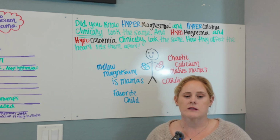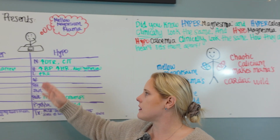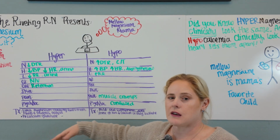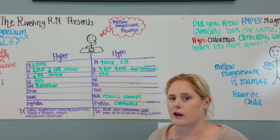High amounts of calcium increase the blood pressure, which is why we give hypermagnesemia patients IV calcium gluconate when the patient's blood pressure starts to tank. We need to increase the blood's concentration of calcium to increase the conduction of the heart.